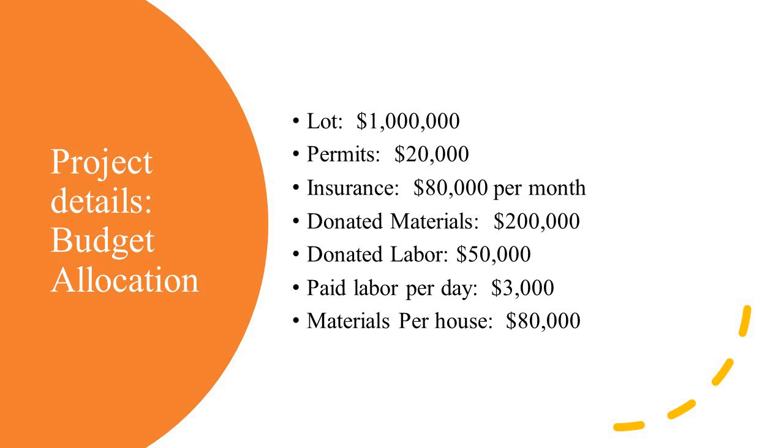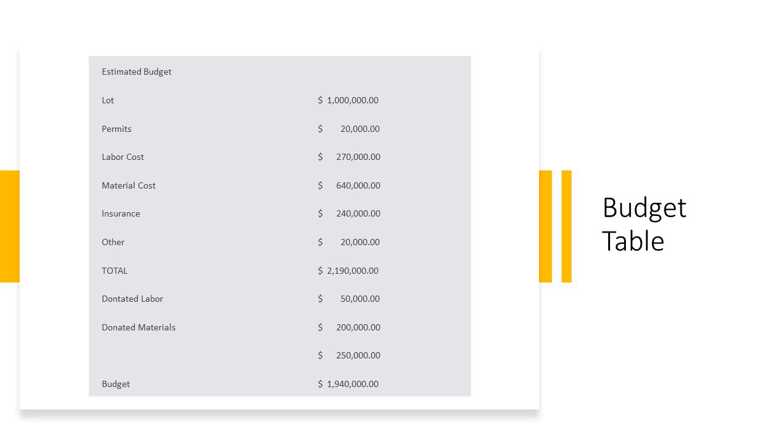And then finally, materials per house, around $80K. These are not McMansions. These need to be affordable. So around that much.